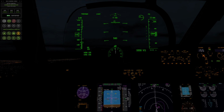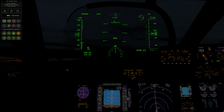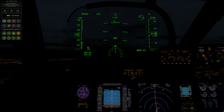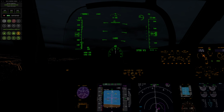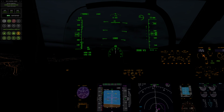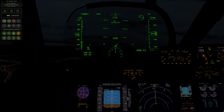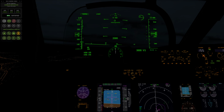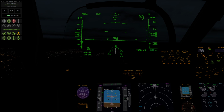LNAV, throttle hold, and toggle. We have some left crosswind, so just keep going a bit more to the left. 15 degrees nose up is fine. And N1. Now we just have to reduce it to about 10 degrees and get our speed up.